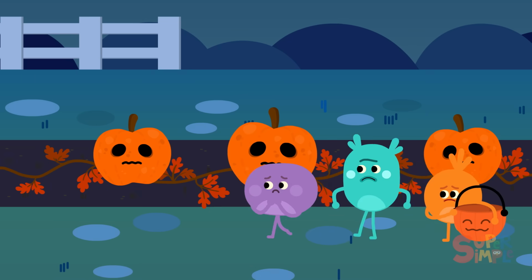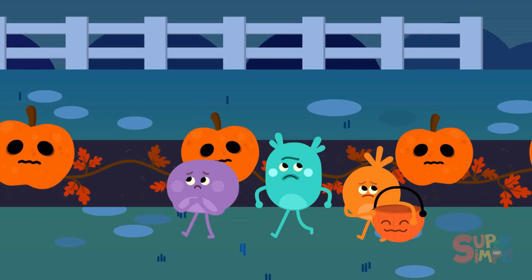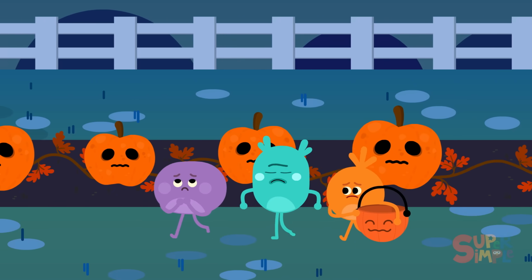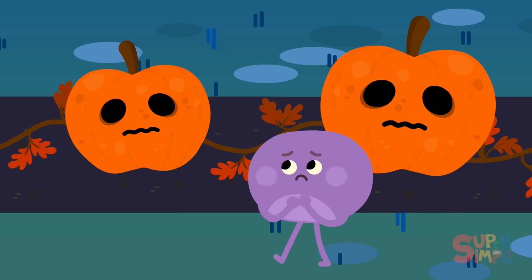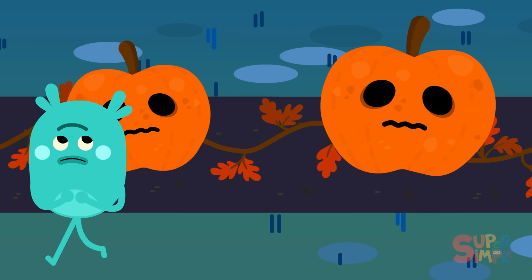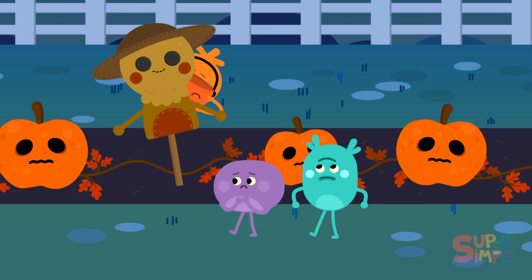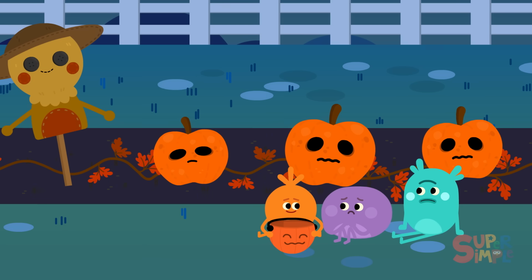The Bumble Nums are on their way to the spooky pumpkin patch to collect the petrified pumpkin seeds they need for their Petrified Pumpkin Seed Snack Mix. Are you ready, Humble? Yum! And how about you, Grumble? Yum! And how about you, Stumble? Yum! Don't scare us like that, Stumble!